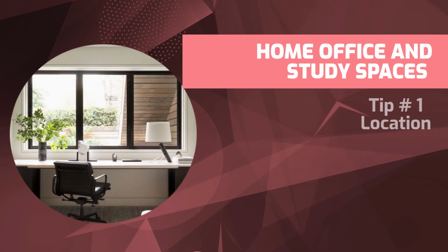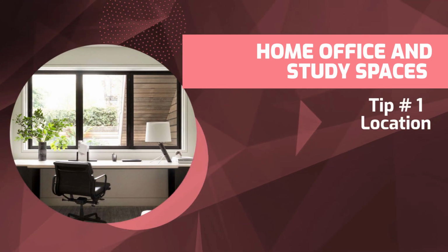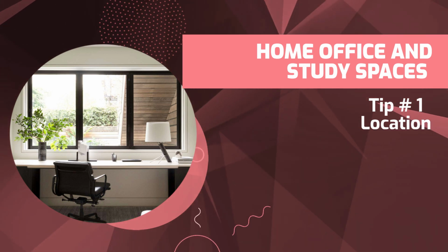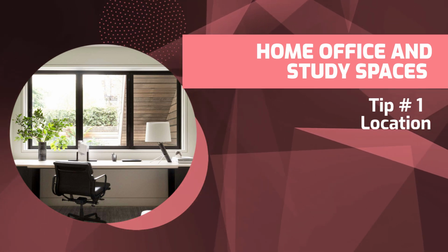Tip number 1. Choose the right location. When creating a home office or study space, it's important to choose the right location. Consider a quiet and well-lit area that is separate from the main living areas in your home.